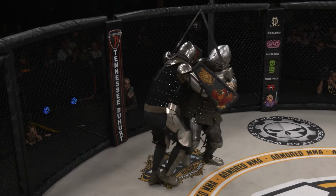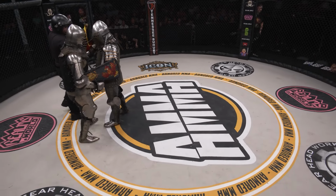Oh, there it is. Oh. I saw a piece of rivet shear off. It's stop fight. Dude, I don't know.